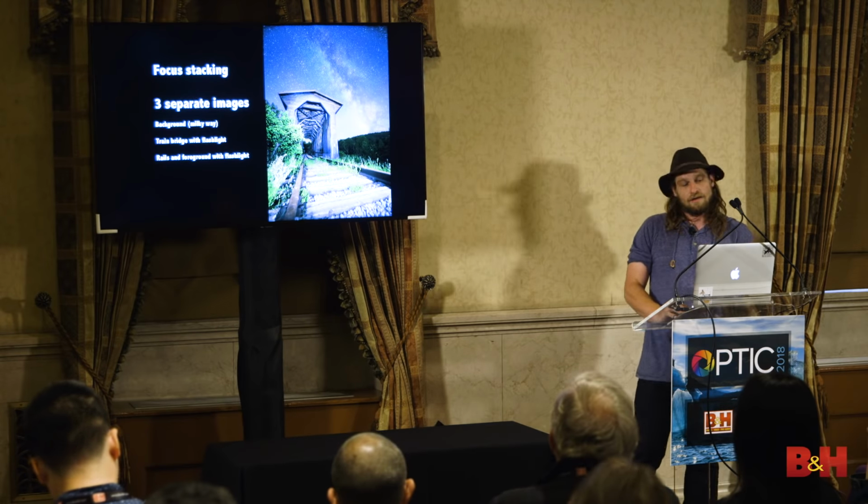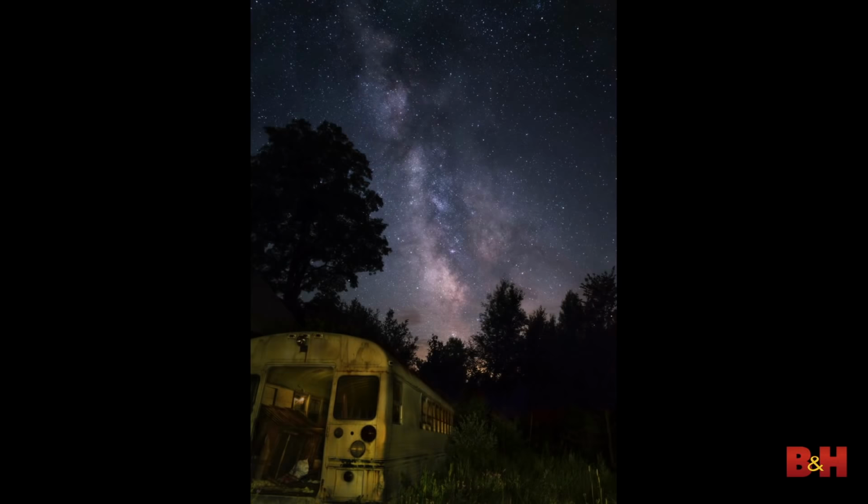That being said, I've got all these three different images, how the heck do I get them into one? That's where the learning curve comes into Photoshop or different programs, and being able to layer them on top of each other and get your end result is a 4-hour conversation. So, here's just an old bus. This was 3 separate exposures.